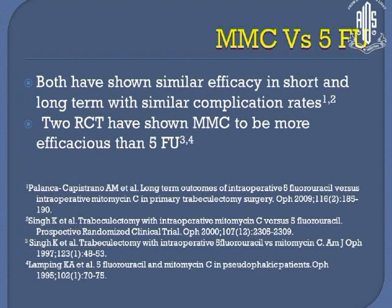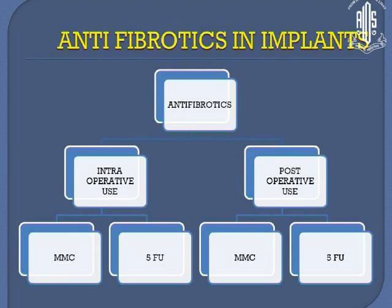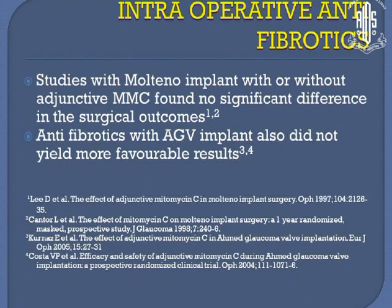Both these agents have shown similar efficacy in the short and long term, with similar complication rates. However, two randomized trials have shown mitomycin to be more efficacious than 5-FU, the complication rates being similar. So how do we use them? They can be used intraoperatively or postoperatively.